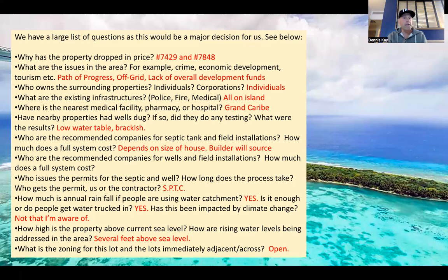The second question is, what are the issues in this particular area? For example, crime, economic development, tourism, etc. Let me move my screen here. I've talked about this a lot as it applies to Belize and Ambergris Caye, but because Ambergris Caye is a developing island and there isn't a lot of extra money from tax revenue to pump back into the island in terms of infrastructure like new roads, putting utilities in a certain area, things like that, the island tends to develop very organically.